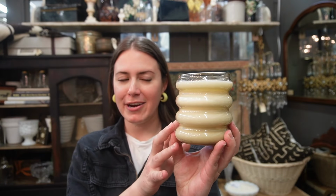I found this cute little cactus dish here at the antique mall. So Jess filled it up with her grapefruit, jasmine, and agave scent, and it is just the cutest thing, and it smells amazing. And then for myself, this awesome apothecary jar.